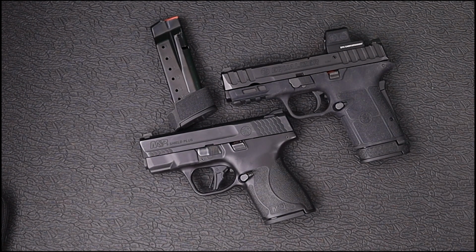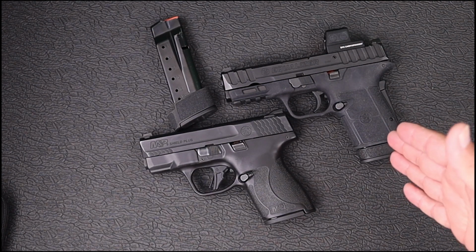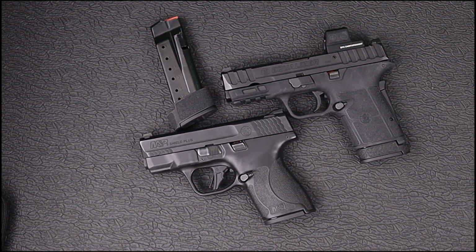If you're a newer shooter, maybe the Equalizer is a better option for you. If you got a little bit more experience, you just want to upgrade, or maybe you're getting your first carry gun, but you've been around guns and you've shot them and you have experience, Shield Plus is really hard to beat. And that's about where I am with it.